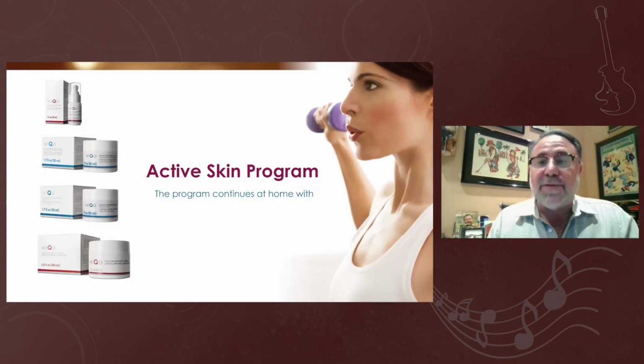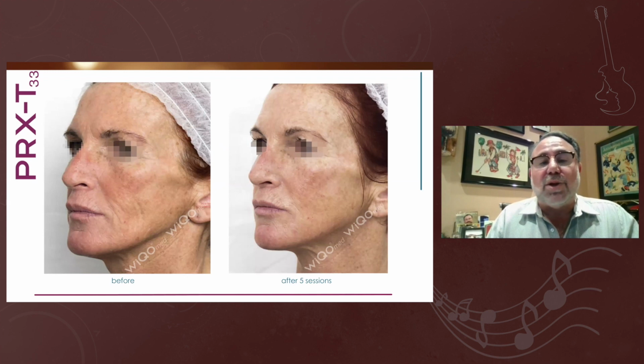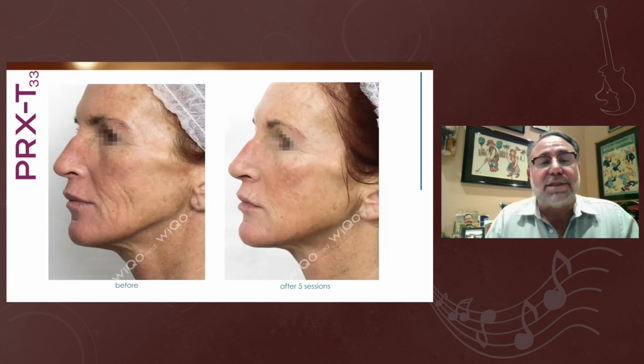Again, there's an active at-home skincare routine that the patients will go home with. The home care after we do the peeling in our office restores the skin, and it completes and maintains the transformation of the skin and extends the results. So again, look at the difference here after 5 treatments, and we do this weekly. It's weekly treatments, but you see the skin texture and tone improve, and the tightness improves. So they're getting a tightness to the skin that is very impressive.